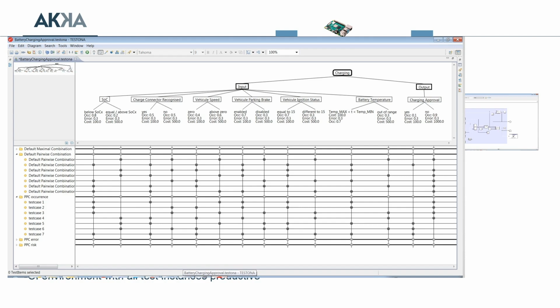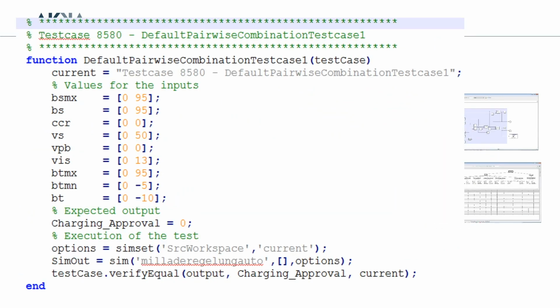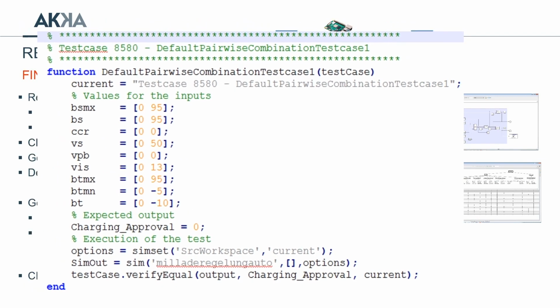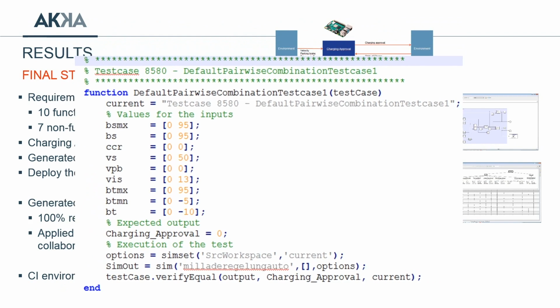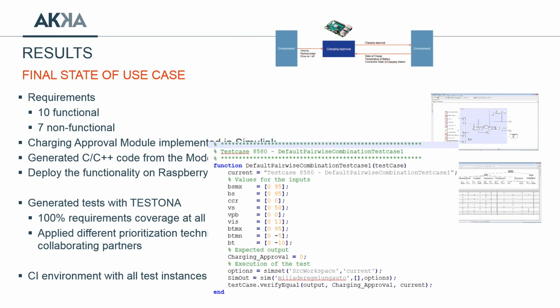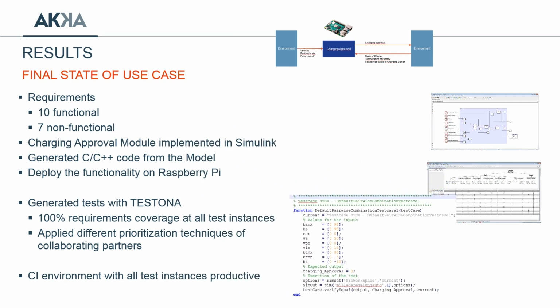Testomat offers the option to assign values for priority, error, and occurrence probabilities, which are then used to generate prioritized tests. This is an example test case. It defines all input values and the expected output. It also contains the snippet to execute the system under test and evaluate the result.